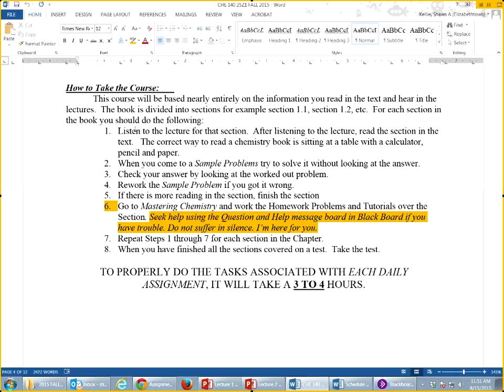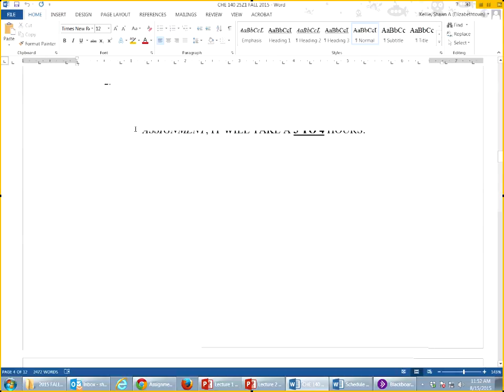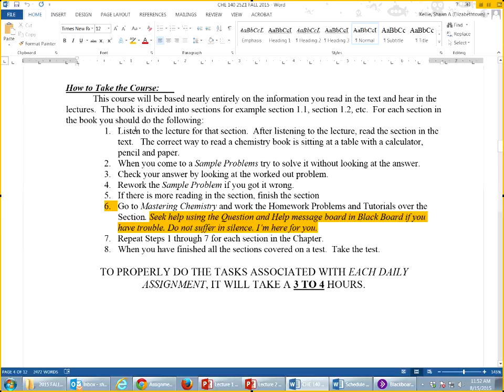As you work through your homework, anytime you have an issue and you don't understand something, you're going to ask for help. Not only are you going to ask for help, but you're going to make a note of that problem so that the night before you take a test, you're going to go back and rework those problems. I have Mastering Chemistry set to allow you to rework things. You're going to go back and rework those things that you had issues with as how you're going to study for the test. To study for the test, I'd rework any problems I had issues with, and I'd go over my notes.